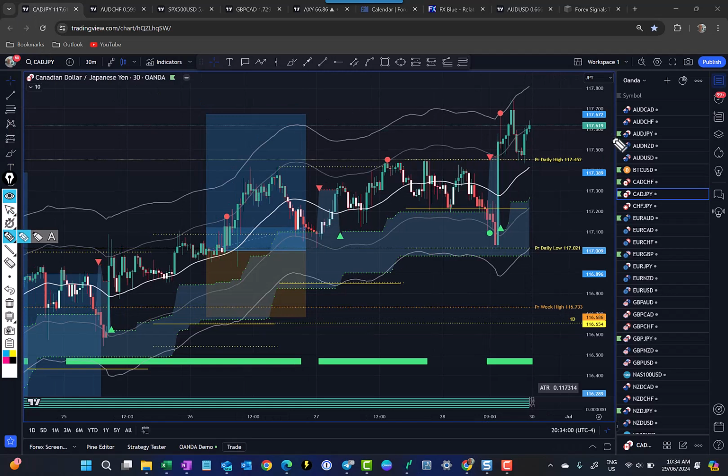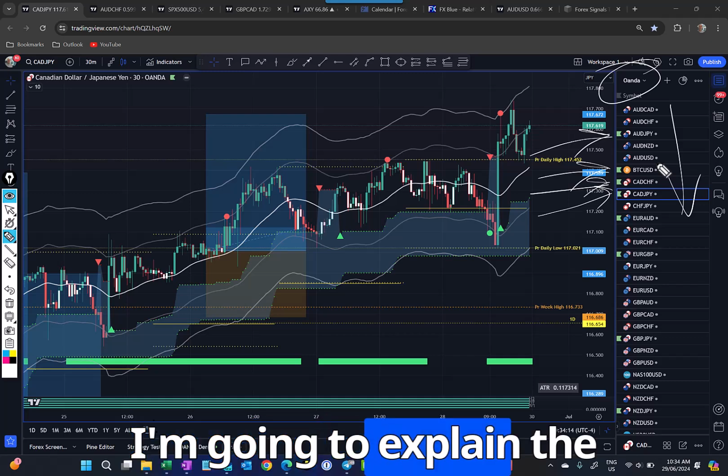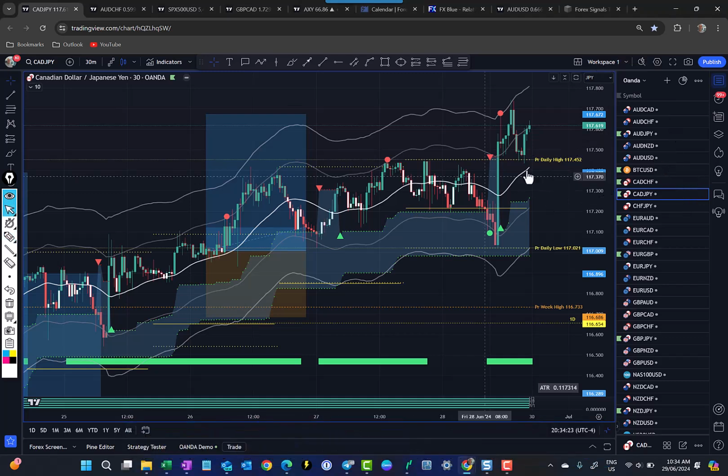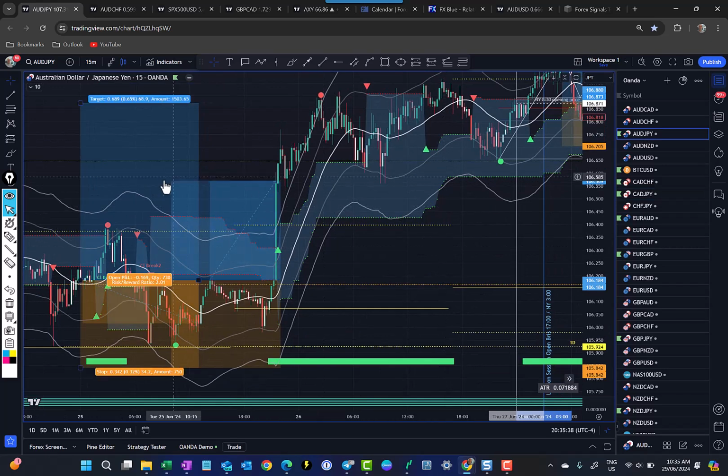Okay, so now I've actually highlighted each one of the signals we took, or the trades, in green over here in the list, Oanda. So we'll just run down this from top to bottom and let's have a look at the results. And I'm going to explain the strategy. So you could treat this as a tutorial as well. Start with the Aussie yen. This was a previous trade we took.